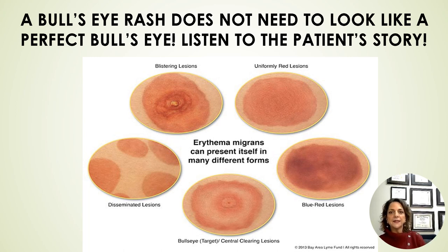And then we have the disseminated lesions. The disseminated lesions are patches of redness pretty much all over the body, which is frightening. And I'll tell you why in a little while.